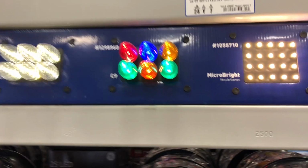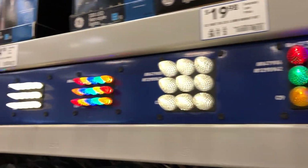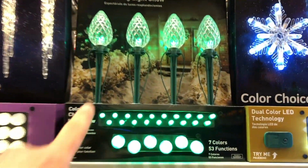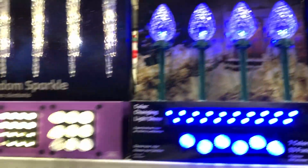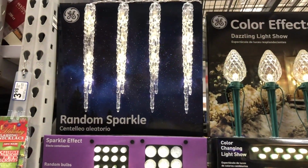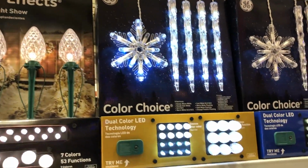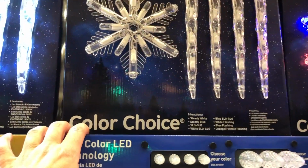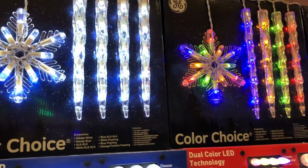Just show you a little of the lights, and they don't feel warm at all. That's why I touched it. I actually love this. This is like a light show you can do in front of your house. It's a little pricey though, but it's really pretty. The icicles, the stars. They're white and they change colors too. Look how pretty. That's if you want to do a whole light show.